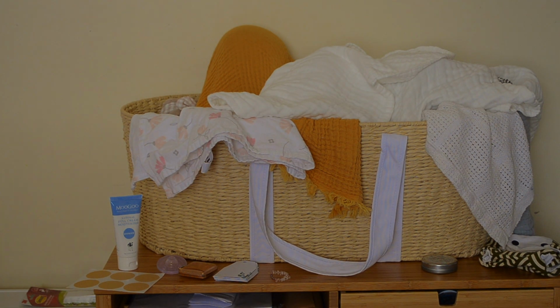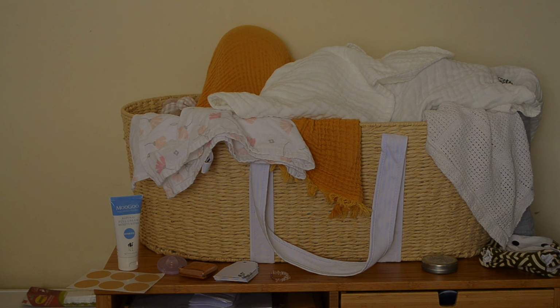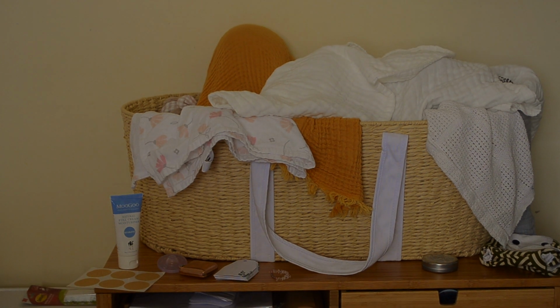Now, this is my third desk in my room. So the first desk had that clothing rack on it, and then the second desk is my sewing desk, and then this is my third desk. Do not ask me how I have three desks in my room. I have absolutely no idea how it all fits. But anyway, this is my baby desk, as I'm going to call it.